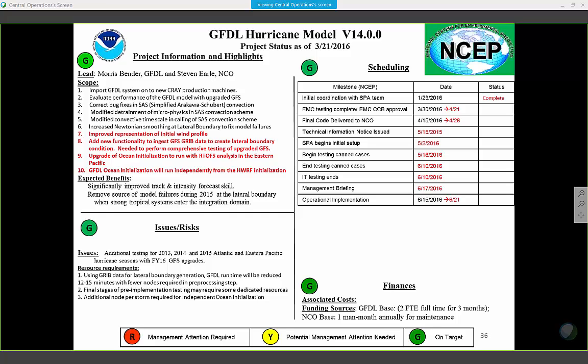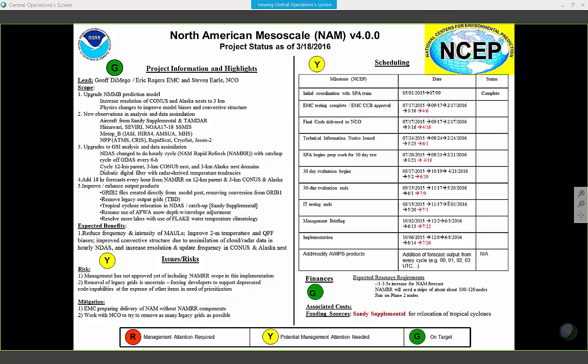Next up is the NAM. The NAM pushed out a month. So the risk here is the conversation we have. Go ahead, Jeff. I've been meeting with the team all week, and we need to push it out a little bit more. Okay. We have two issues.